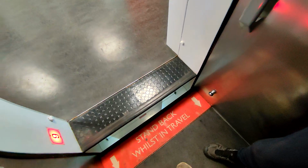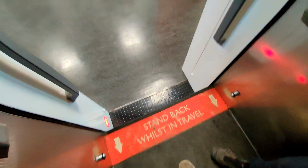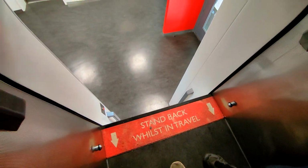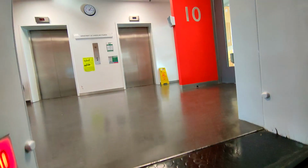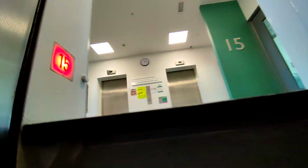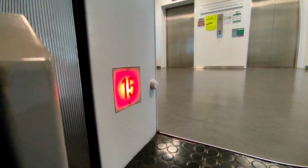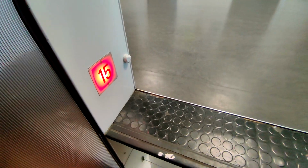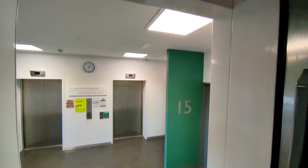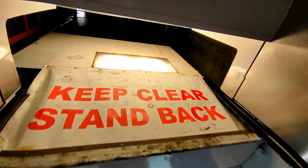The ultimate race would be paternoster versus inspection on the lifts, because I think inspection on the lifts would be roughly the same speed as paternoster speed, so that would be quite a closely timed race. I like the traffic light thing, it tells you when to get in and out. Red, green, red. Keep clear, stand back.